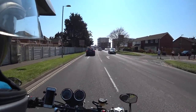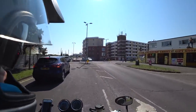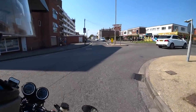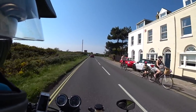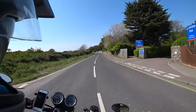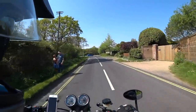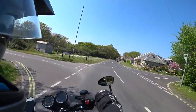Right, normally I'd be going straight on here to the beach, but we're going right because it's down that way somewhere. I know roughly where it is. Not this one, I don't think. It's a little bit further on, more towards the golf club. Is it this one? Lynx Lane, Hayling Golf Club.